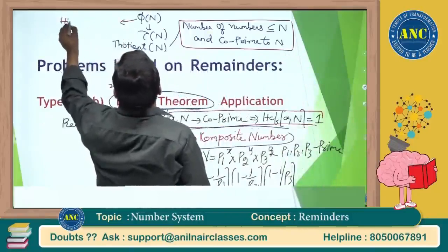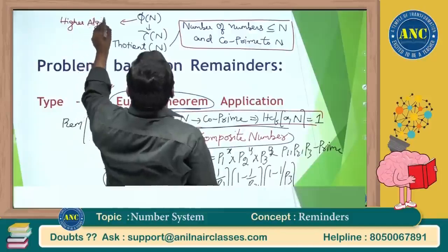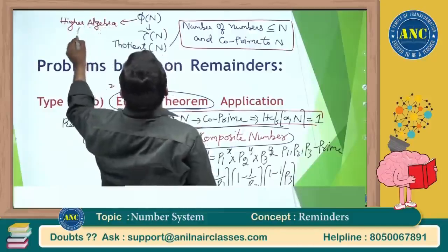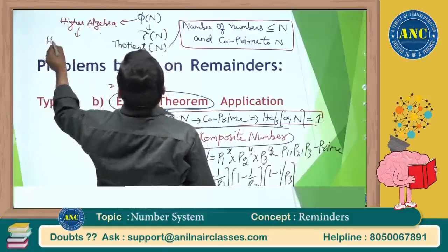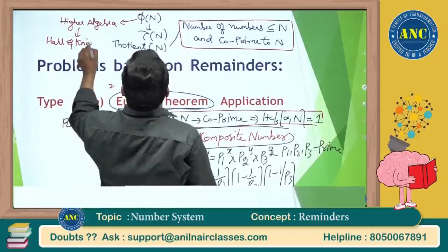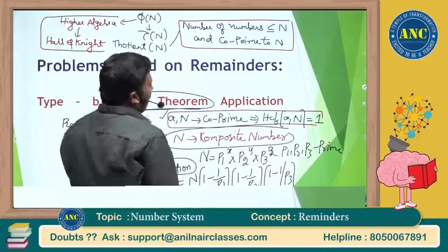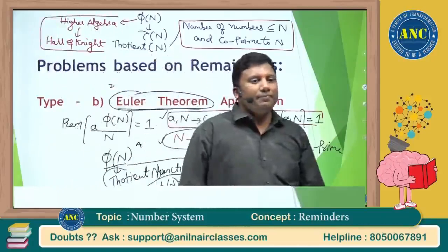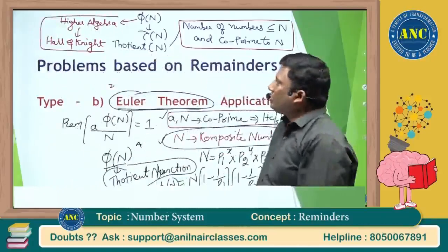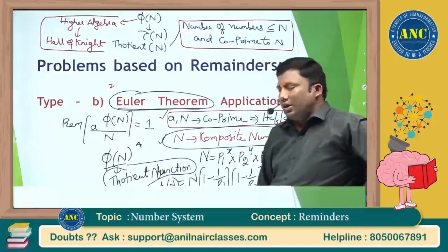The concept is available in the book Higher Algebra by Hall and Knight. This is one of the very good books. Students who are preparing for IIT must have referred to it. This concept, whatever I am discussing, is taken from this book, Higher Algebra by Hall and Knight.